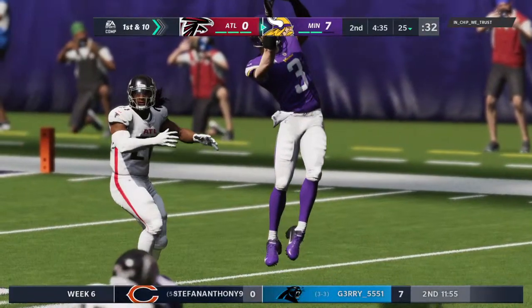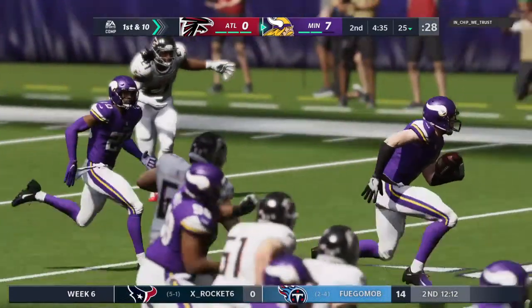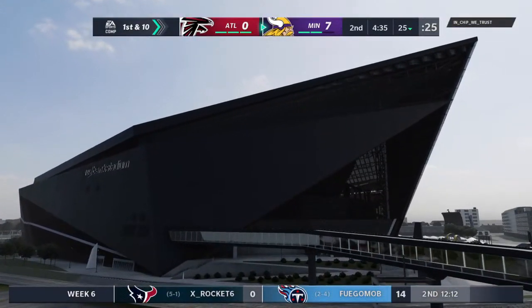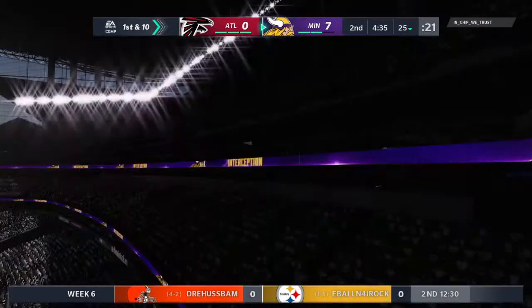inside the red zone. You're actually thinking points. No matter what, at worst, you're thinking kicking a field goal and getting 3. We might look back on this in the second half and say, you remember when they didn't get points on that drive? This could cost them.